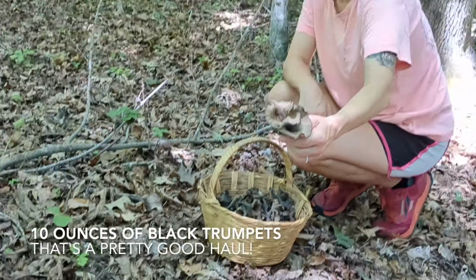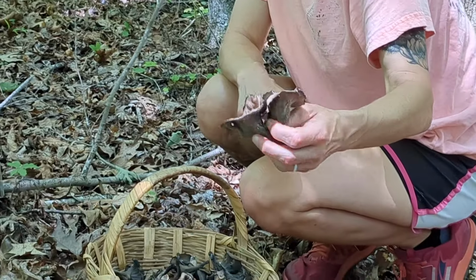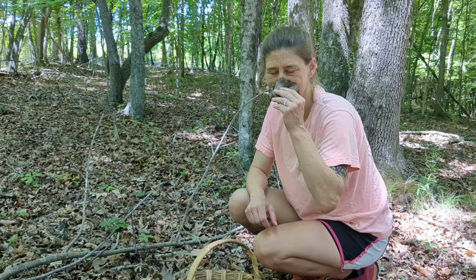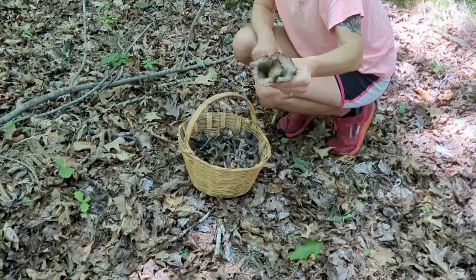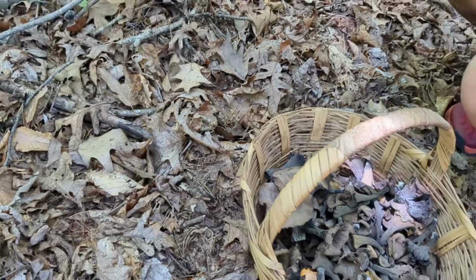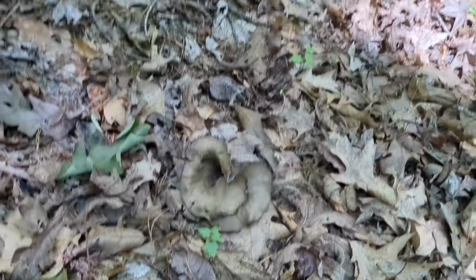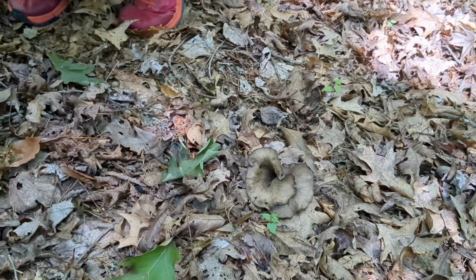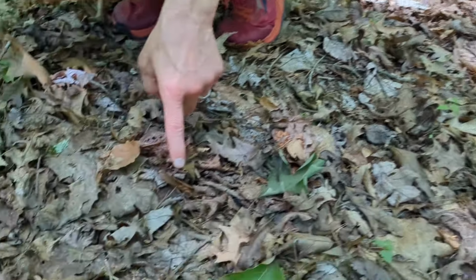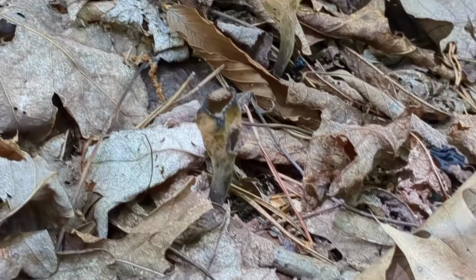Well, Kathy, looks like you've been busy. What do you got there? I've been busy. Oh my goodness. Some of the biggest black trumpets I've seen. They smell wonderful. Wow. You have done good. But I do want to point out how much they look like leaves. Yeah, they really do. Let's see if we can locate one in real time. Oh, there you go. Right there.